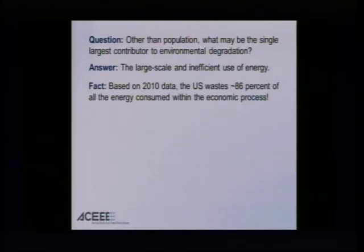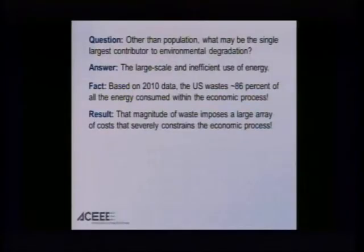He is the godfather of what we call industrial ecology. That is to say, it's not just operating the economy with a little bit of investment, a little bit of labor, but it takes energy and material flows. And building on his work, I've come up with the year 2010 that of all the energy that the United States throws at the economic problem, 86% of it is wasted, not used and useful in the way of producing goods and services. Now that magnitude of waste, as you might imagine, imposes a very large array of costs that severely constrains the well-being of our economy.